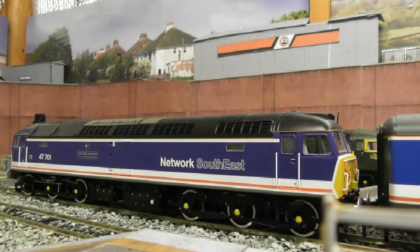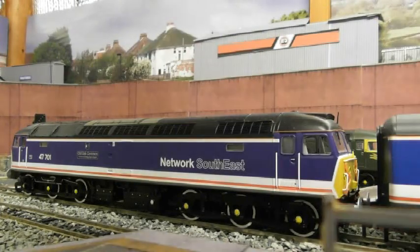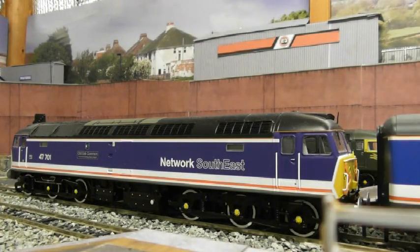Initially the BR symbol, as I say, was applied round about here on locomotives. It was applied in various sizes. 47714 is a much larger one, which it later lost. The BR symbol was not applied to any of the locomotive hauled rolling stock, nor was it applied to the trailer coaches of multiple units, only the driving coaches.